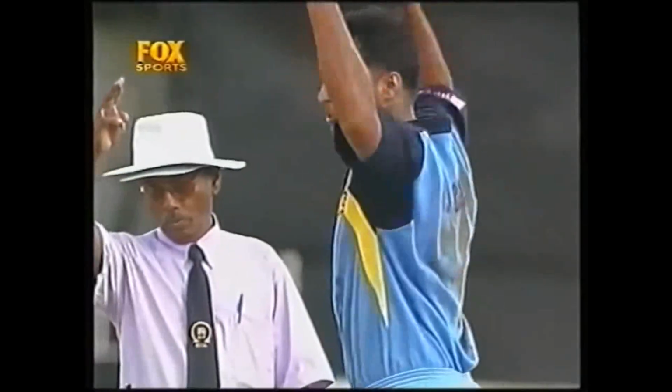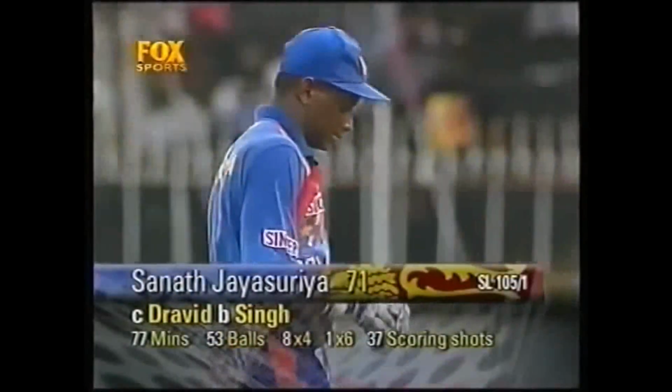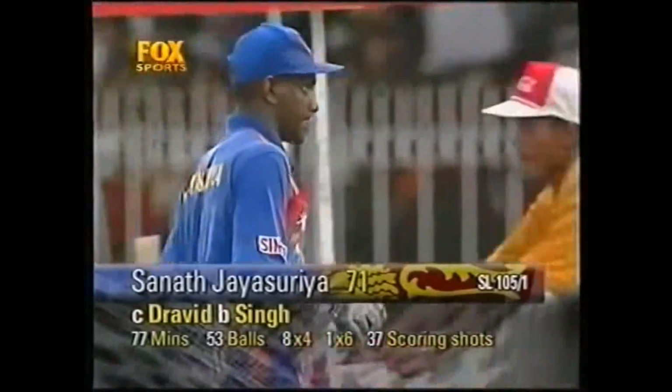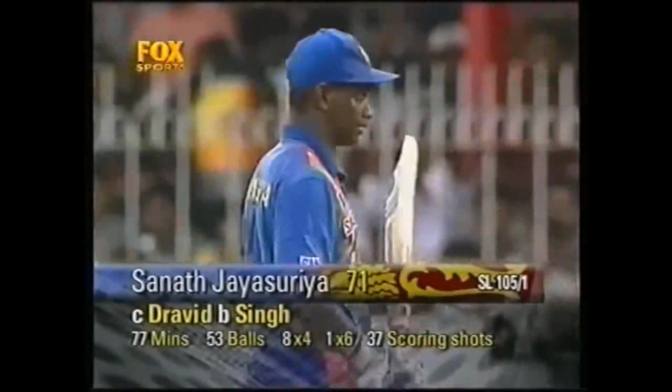And Robin Singh is delighted. Jayasurya didn't even wait for the umpire's decision. He just walked from the ground. We get the applause, just 37 scoring shots. And as the umpires call for drinks, Sri Lanka chasing 232 to make the final, 105 for 1.